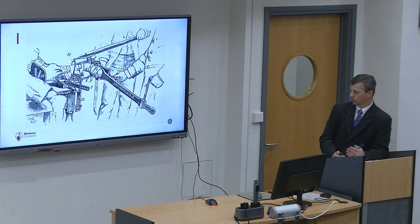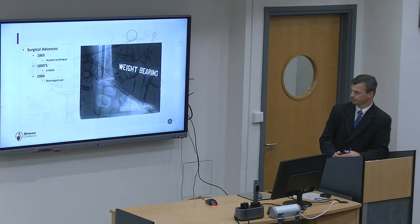This looks painful. I don't know if you think that or not, but this looks pretty painful to everybody involved, using these long levers to try to crank the foot into a better position.